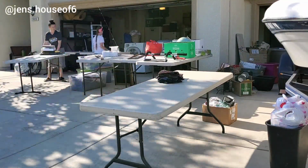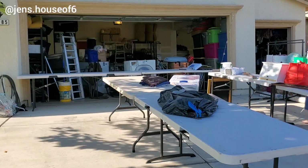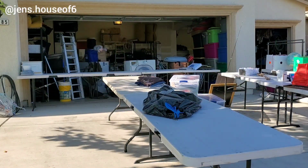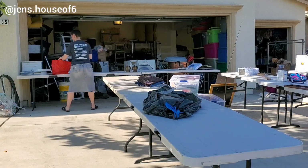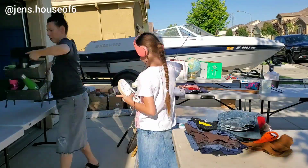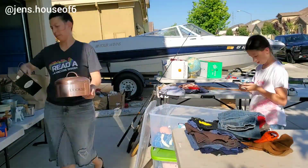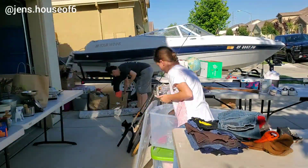I have driven by yard sales and people just take their stuff and kind of dump it in the yard into piles or just leave it in all the boxes and expect that people are going to buy their things. You guys have to take that little extra time to get it out. You have to think of your yard sale as a store.